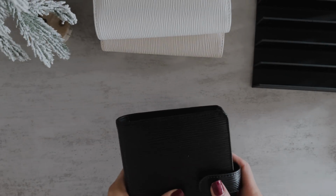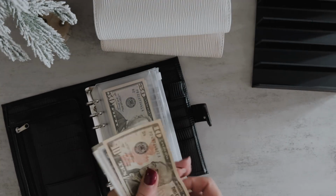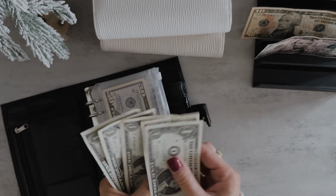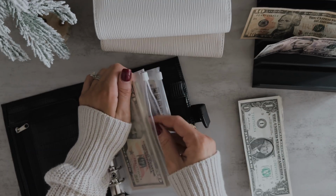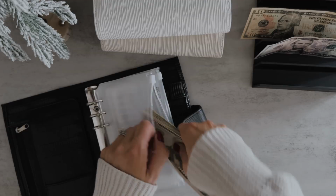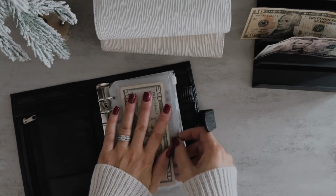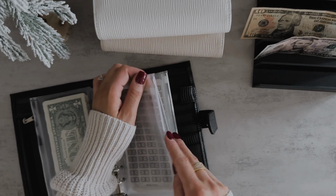All right, so that's it for holiday sinking funds. And then we will close everything up with our savings challenges. So 1, 2, 3, 4, and 5 is what we're going to put in the $1 savings challenge. We do have 1 5 to add.